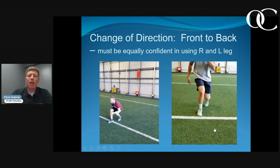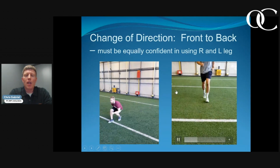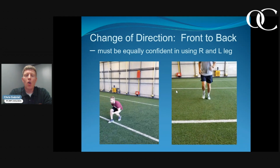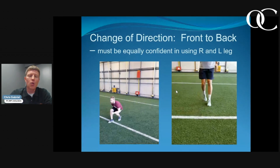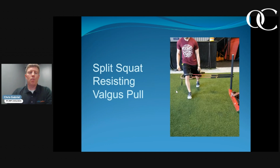We can see in the second video here, we will often see the athlete just kind of stab at the ground and not really focus on keeping that knee tracking properly over the toes. This lets that knee drift in and creates a big injury risk. So sometimes we'll add an external focus cue, maybe a cone, maybe asking them to keep their knee in alignment with a stripe on the field or something like that, just making sure that knee is drifting forward over the toes and not buckling inward.